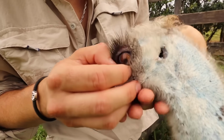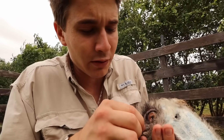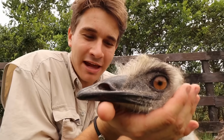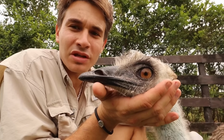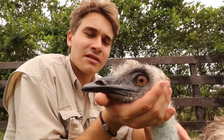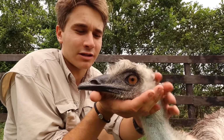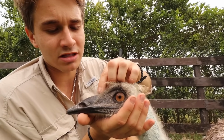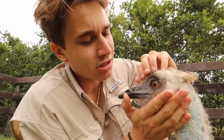So this is why it's really important to have great relationships and good bonds with your animals. She's literally resting her head right inside of my hand. Now this is only possible through spending thousands of hours with this bird. I've raised her from a little baby, so she trusts me and I trust her. So it's really rewarding to be able to gain these animals' trust so we can help them out.